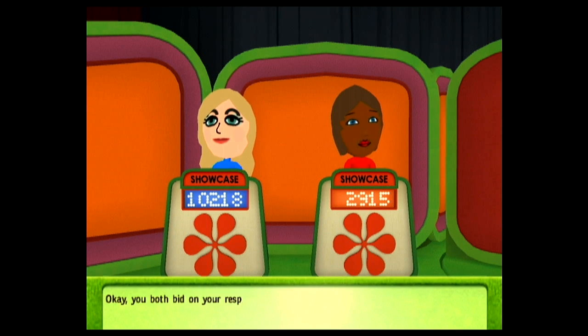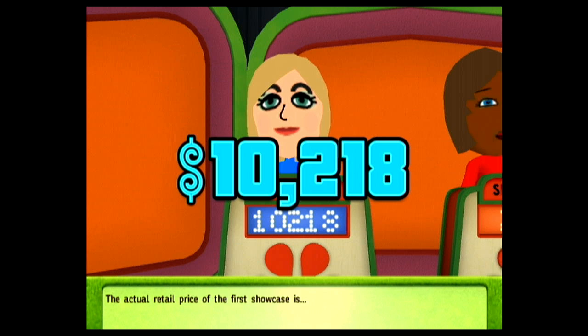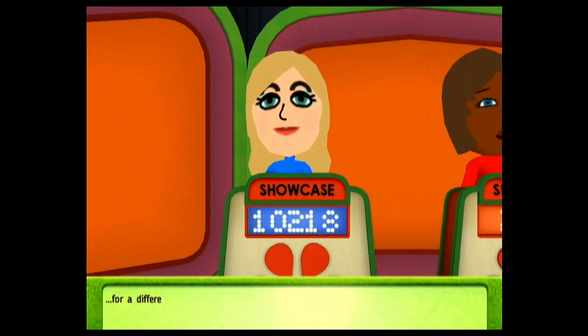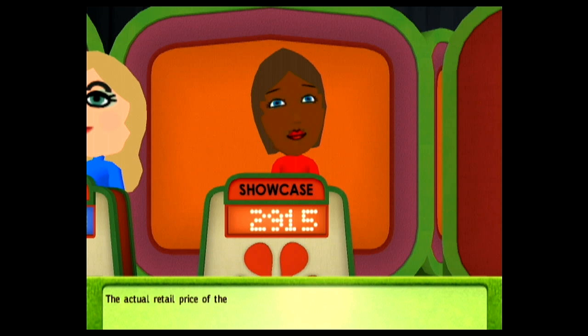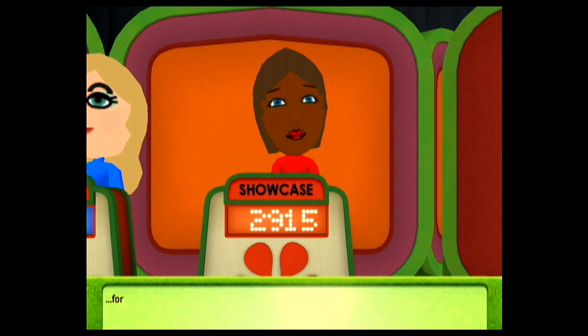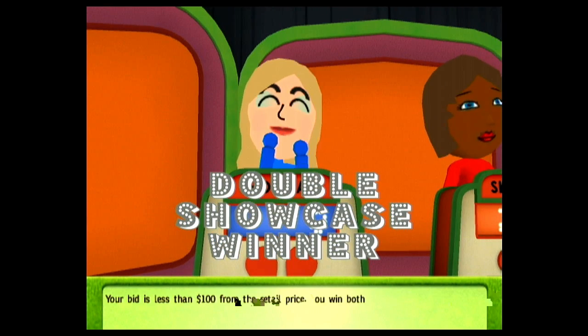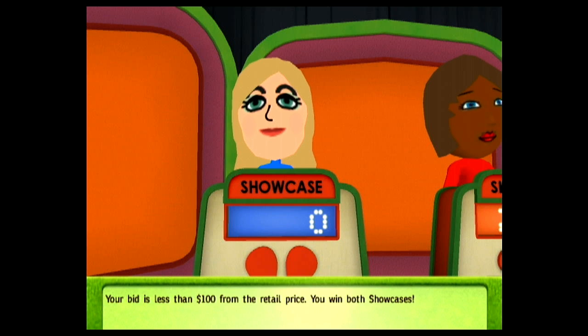Okay, you've both bid on your showcases. Let's see what they're worth. The actual retail price of the first showcase is... For a difference of... The actual retail price of the second showcase is... For a difference of... Your bid is less than $100 from the retail price. You win both showcases.